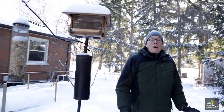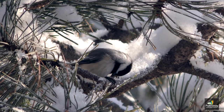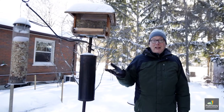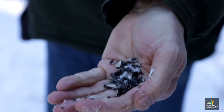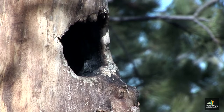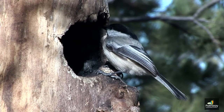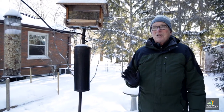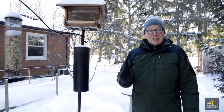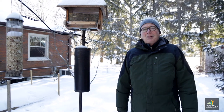One of my favorite friends in the neighborhood and in my backyard is the black-capped chickadee. And there's no better way to see chickadees than to put up a feeder. The sunflower seeds are definitely one of the favorite foods of the chickadee. But I have other ways of identifying chickadees too. Their call is, you may have guessed it, chickadee-dee-dee-dee. However, their song is quite different. It's a whistled song, and it almost sounds like they're saying, hi, cutie.